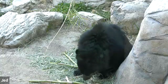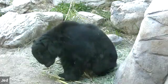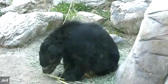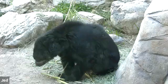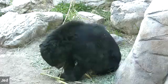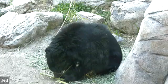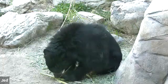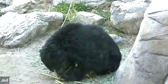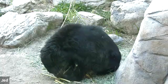There are 8 different species of bears out there. We have 3 in North America. So we have our North American black bear, we have our brown bear, and then we have our polar bear. The brown bear is kind of an umbrella species that represents several different species or subspecies of brown bear. So we can call the grizzly bear, the Kodiak bear, and then there are some brown bears that span in Canada and in Russia and even in Europe that are all considered brown bears.